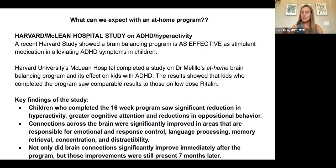So what they showed on the MRIs was that the brains were actually changed. These kids were compared to kids on a low dose of Ritalin, and they had the same effects as Ritalin, except without all the side effects of a drug, and the fact that the brain changed so that the child would never need the drug, right? Would never need medication.